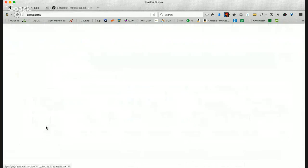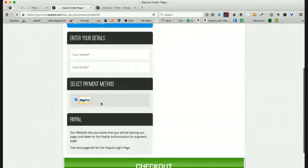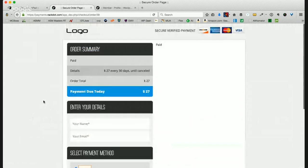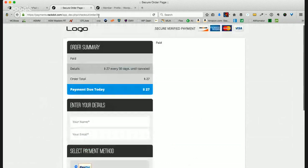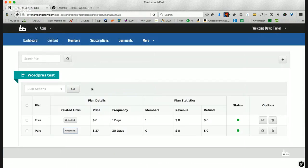A paid order, as you can imagine, gives you the option of which method to use. I've only got PayPal set up at the moment, but again, more are being added. So if I send anybody to the sales page, this is the link that would be added to the order button. At the moment, there isn't a sales page function with this software itself. You have to have your own hosted sales page.